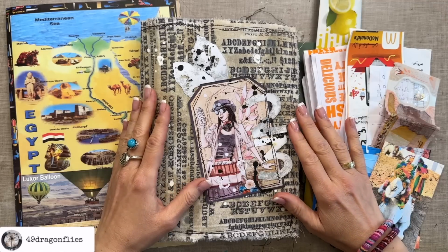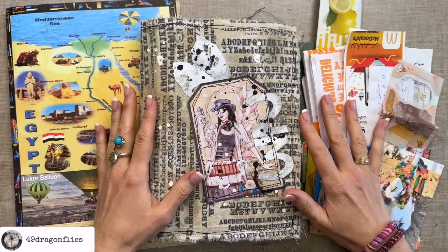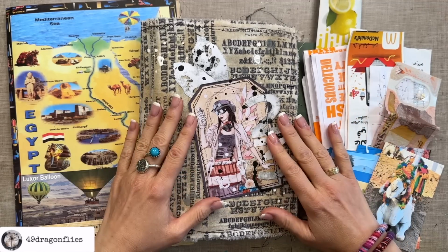I recently went on a short trip to visit my hubby in Egypt, and I wanted to add some of the keepsakes from that trip to my planner.